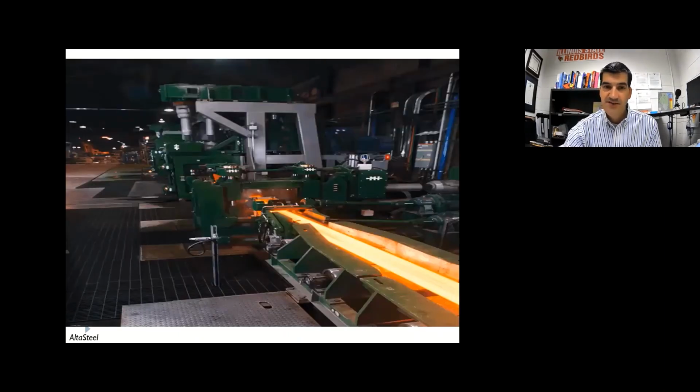Here's a picture of a continuous casting process. You can still see that this material is still red hot. So it's still very, very hot. It's just come out of the steel furnace. And now it's probably going to go through some type of roll forming process.